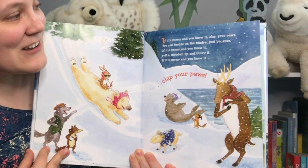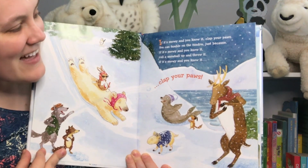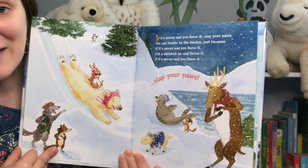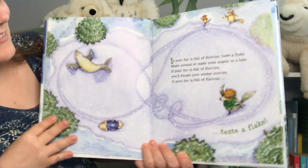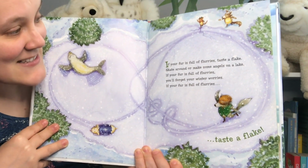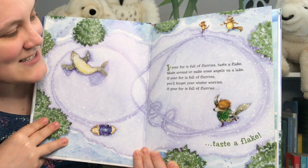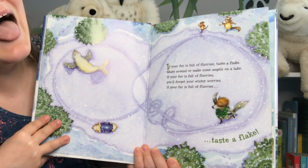If it's snowy and you know it, clap your paws. You can tumble on the tundra just because. If it's snowy and you know it, roll a snowball up and throw it. If it's snowy and you know it, clap your paws. If your fur is full of flurries, taste a flake. Skate around or make some angels on the lake. If your fur is full of flurries, you'll forget your winter worries. If your fur is full of flurries, taste a flake.